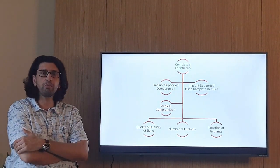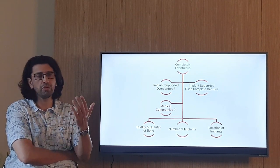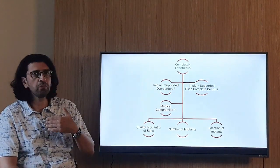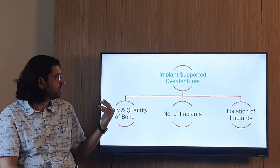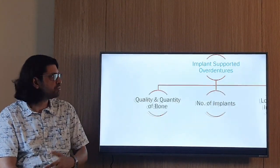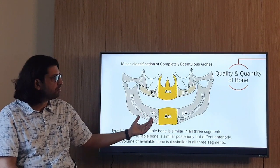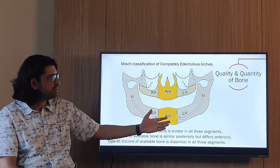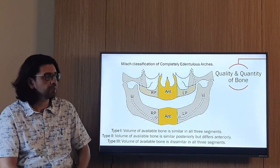For the quality of bone, obviously you know that there are 4 types of bone. Misch has spoken about it here, the D1 to D4, and you know how to categorize that. But when you see the patient, you are probably first thinking about the quantity of bone. And that's where we need to think about the bone in different areas. So we divide the mouth into the anterior region, the right posterior, the left posterior in the mandible, the anterior in the maxilla, the right posterior and the left posterior.